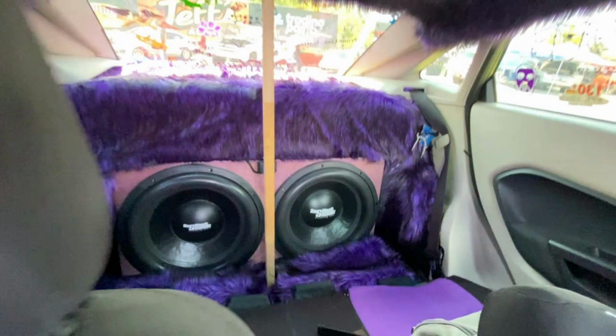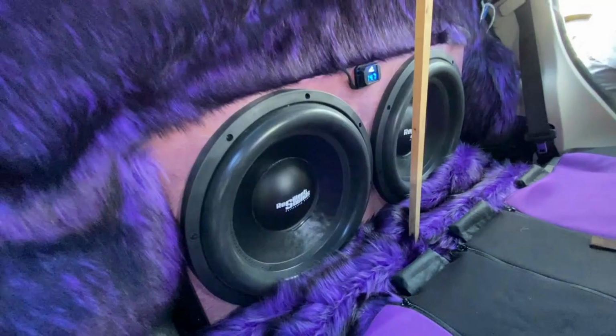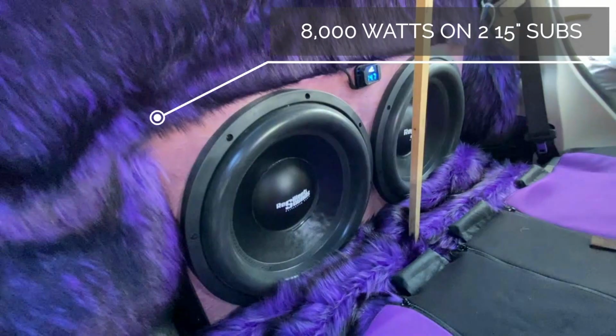And you're going to see during the demo as well, there's a lot of flex action up here in this top area. So as you get to the demo, you kind of notice the different areas with how much flex is coming from the subwoofers, and all the panels pretty much seem like they're breaking apart during system demos like this. So impressive to see 8,000 watt RMS system on these 2,000 watt RMS subs and this 15-inch subwoofer trunk system.